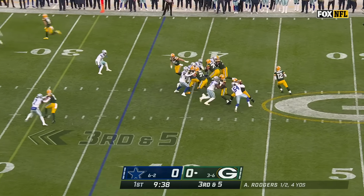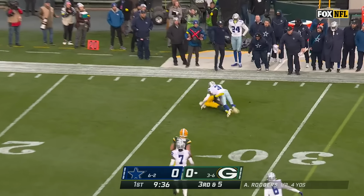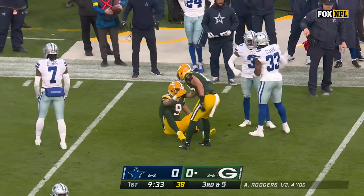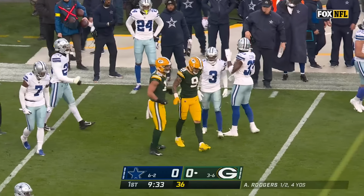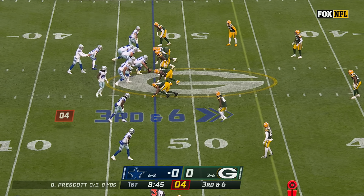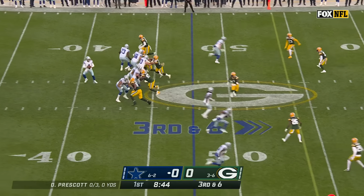Blitz coming, picked up. Rodgers, far side of the field. It is Watson. Did he hold on? And he did not. It's incomplete. You have to have tight coverage to let these guys get home. Sometimes they come, sometimes they bail.